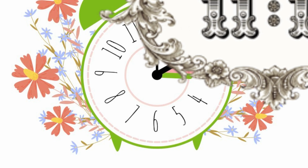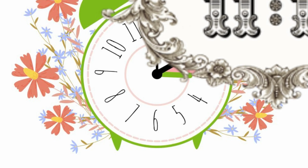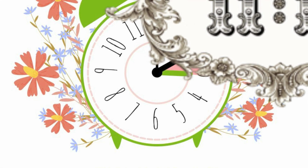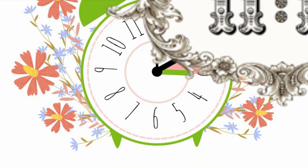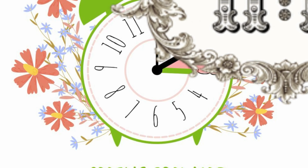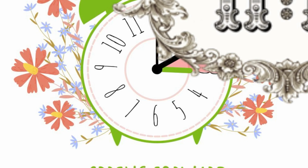Tip number 5 is to establish a relaxing routine before bedtime. This could include taking a warm bath, reading a book, or practicing light stretches. I have to be careful with the light stretches, otherwise they get me all raring to go and ready to get up and get moving.